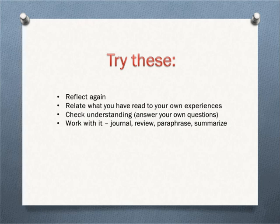Look back at the connections you made to your previous knowledge and experience. How did making these connections help you? Can you think of any new connections now that you did not see before? Check your understanding. Were the predictions that you made correct? Work with the material you have just read. Check other sources. Write a summary. Tell the story.